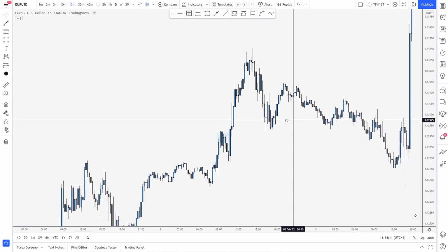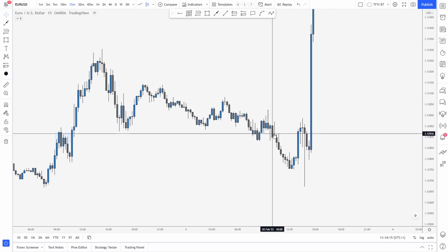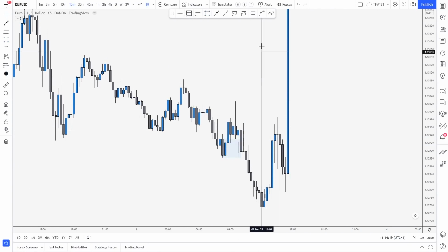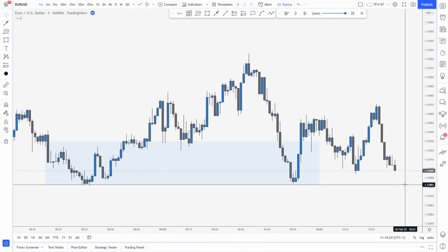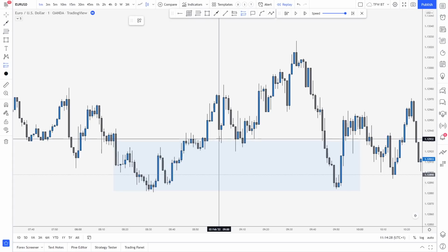And then I actually took a long just before this happened right there. So I actually took it somewhere right here. Yeah, I took a very nice long, actually. I think it was from right there. So let me actually show you. I think I remember where it actually was. Yes, my long was exactly from right there.